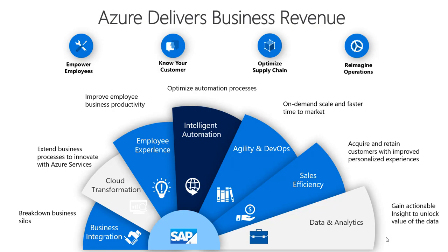Also, extending business processes to innovate with Azure services is about leveraging the Azure serverless solutions, leveraging the capability of scaling up, scaling out, high availability, and the Azure services to deliver solutions faster and more efficiently to the business. And then employee experiences is about leveraging the employees' business productivity to give them the capability they need to do their business better. For example, integrating SAP with Excel so they can do sales forecasting by leveraging the power and capability of Excel.